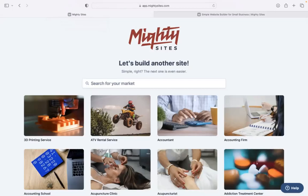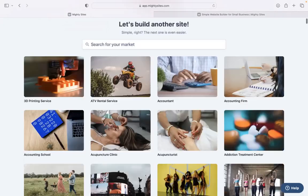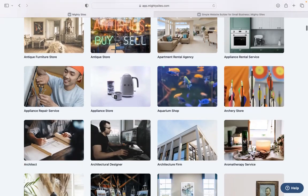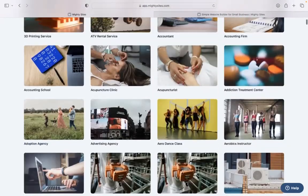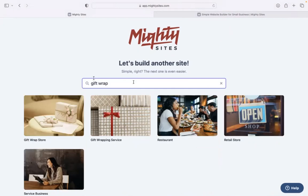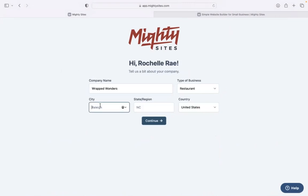Now, once you've registered an account, the first thing it's going to ask you to do at the top is to search for your markets. We've got hundreds of different markets to choose from for various small businesses. We are adding more markets every single week. Let's head to the top and search for our market, gift wrap store. There it is over there. I'm now going to go ahead and select that template.